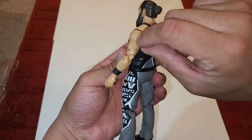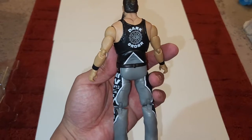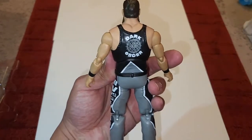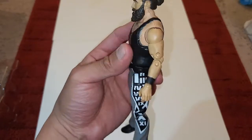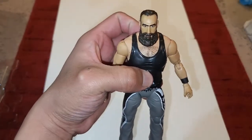The molding is pretty clean too, I would say. I don't see any plastic clumps anywhere that I've seen on other wrestling figures. You get the really cool paint applications of the Dark Order, and the molding's really nice on his hair too. You get the nice man bun at the back, and the beard is looking luxurious.